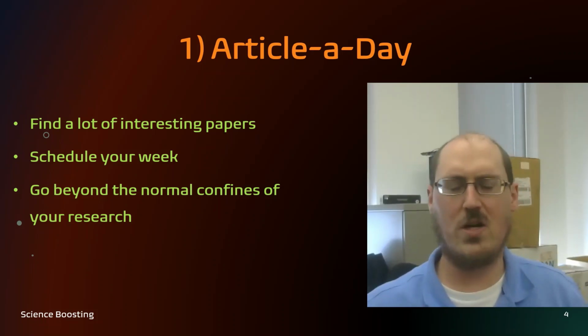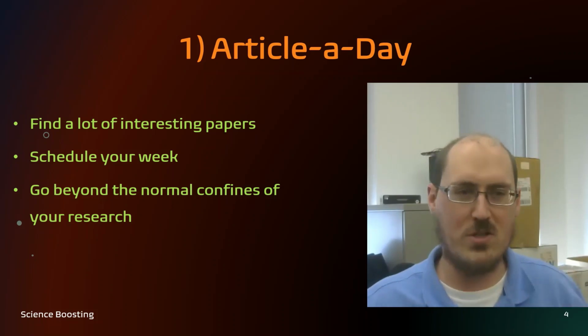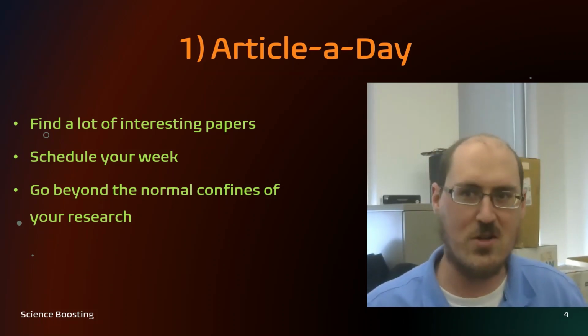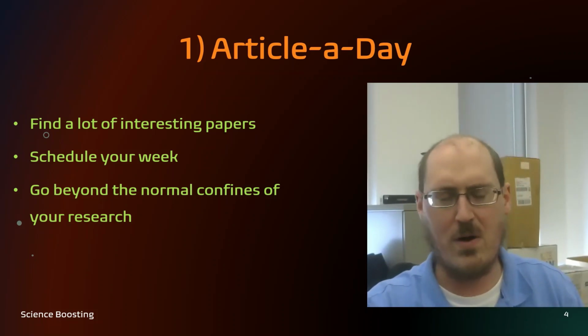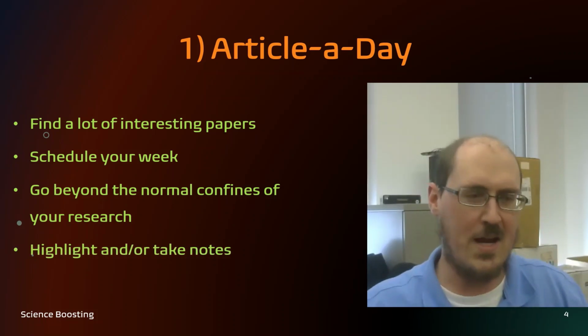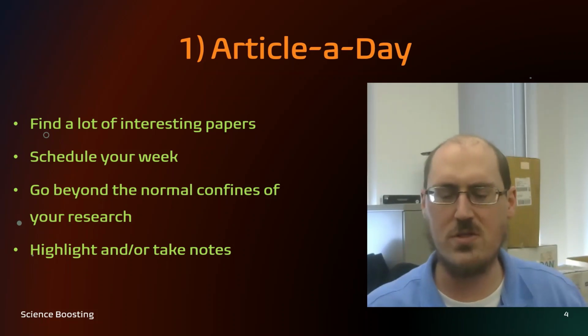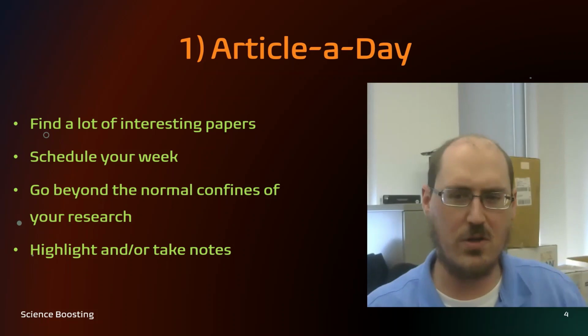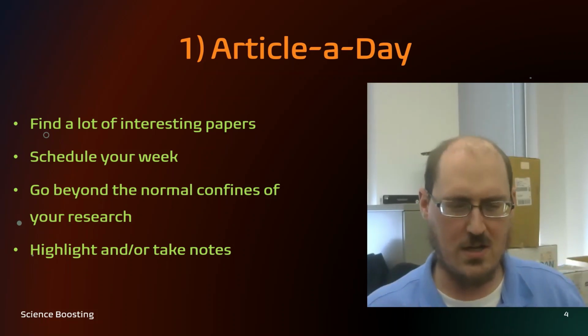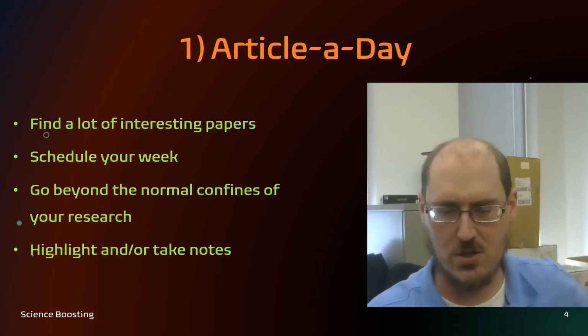Don't just look at the stuff you think may be important for your specific research now. Find the ones that really strike your fancy. Find the ones that are interesting. And you could even rate them if possible and then read the most interesting ones first. And another helpful thing here is to highlight or take notes as you're doing this so you can keep all the good ideas, the interesting conclusions, in some sort of documentation.